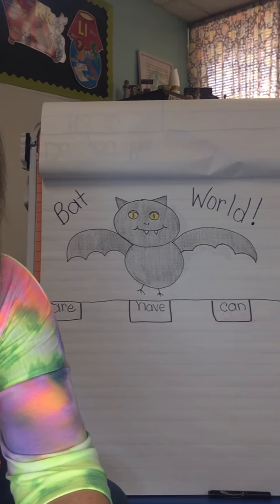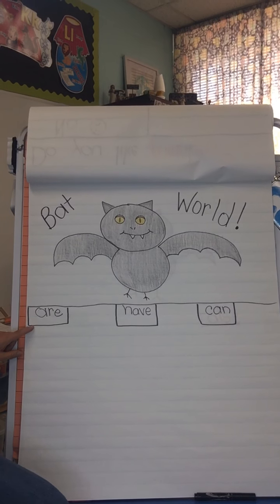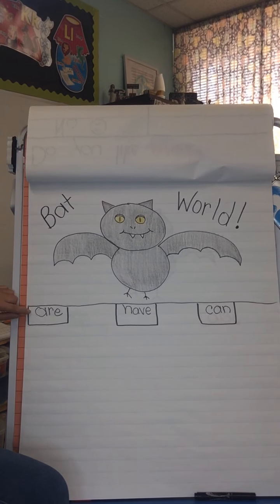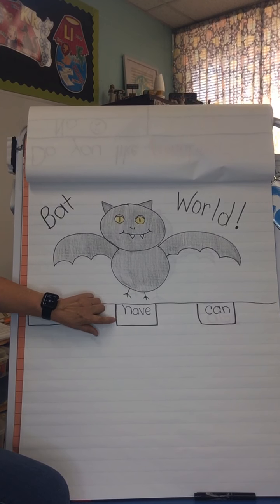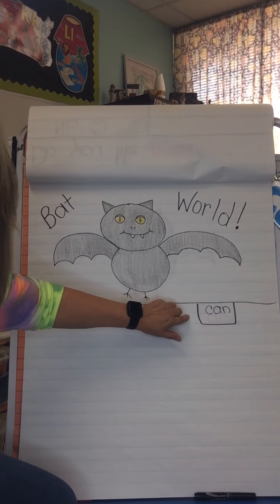Now, what we're going to do is I'm going to turn the camera over this way, and I have made a chart that says Bats World, and it also, give me just a second, there we go. It also wants us to figure out, after reading the story, things that bats are, things that bats have, and things that bats can do.